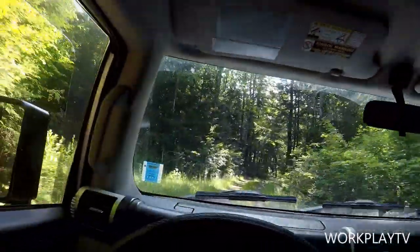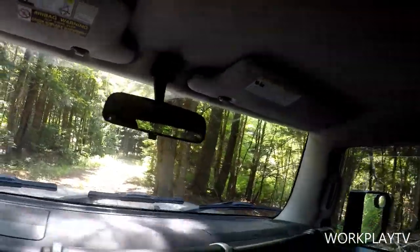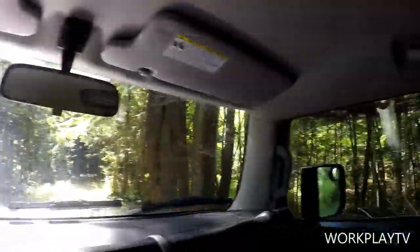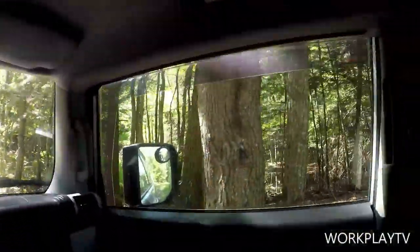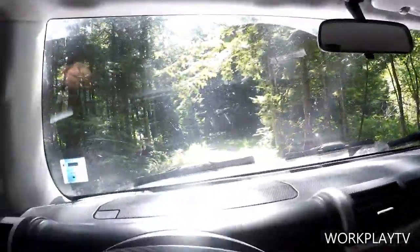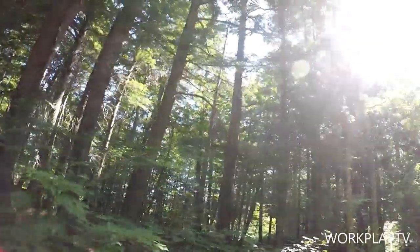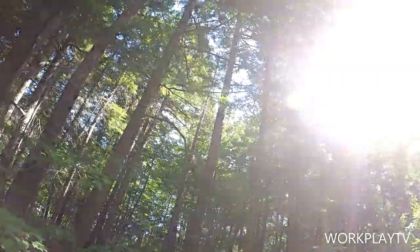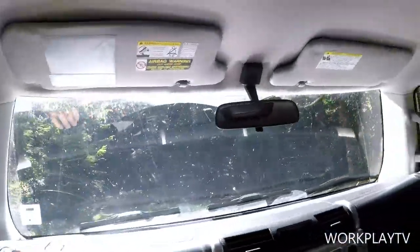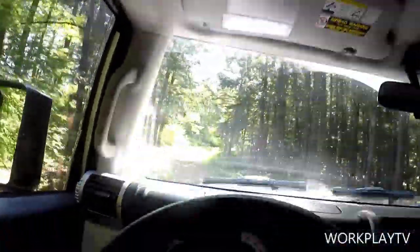But this is where this vehicle really shines. Freaking seat belt. All right, look at the size of this stuff. Man, it's huge. Oh, look at these logs. So nice, like straight. Damn, would I ever love to own this property. Anyway, this is where this vehicle really shines, in situations like this.